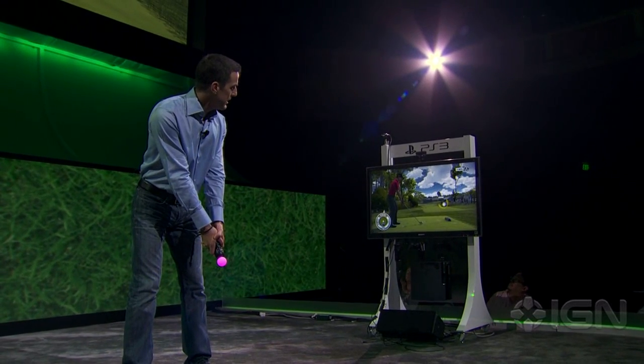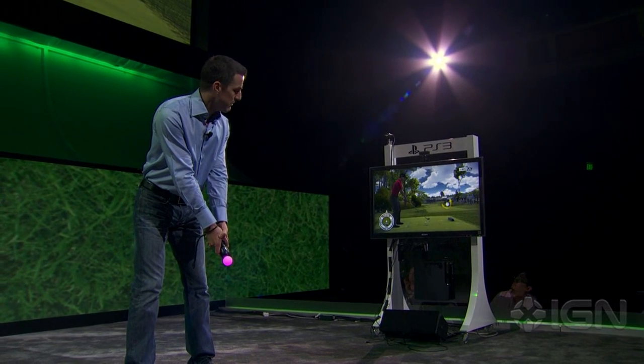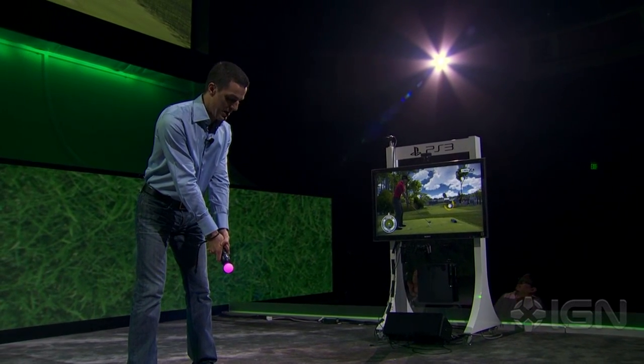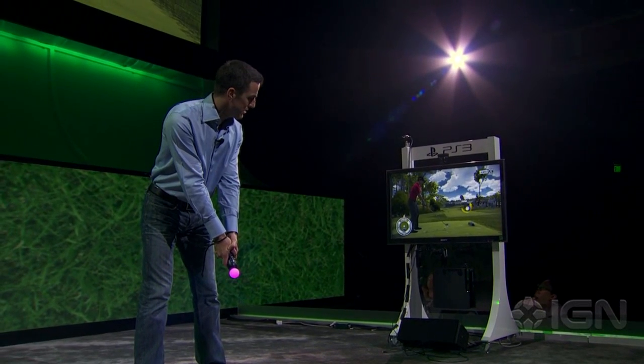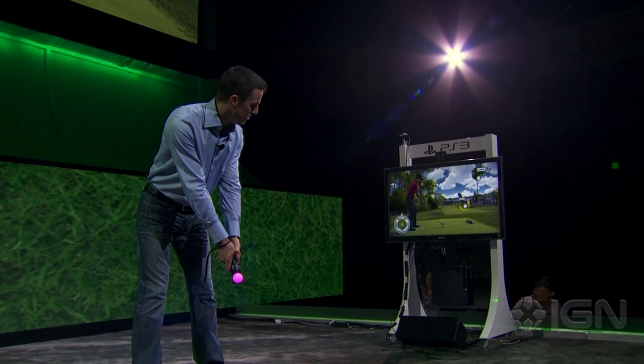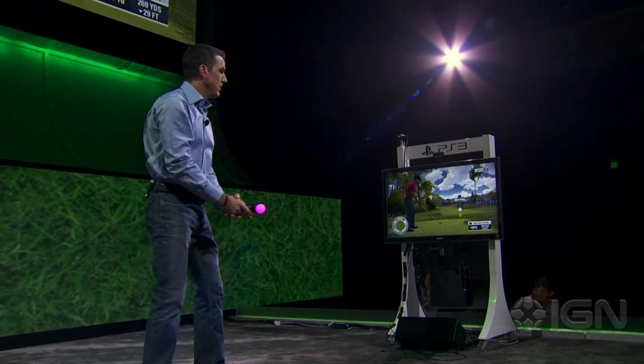I'm going to set this up here. You see I get feedback there, open the club, shut the club. I'm going to try and just do this straight up and down. Nice smooth swing. You want to play golf, they always tell you to swing smoothly and slowly. Get it down towards the ball there. Get it up. Ooh, what'd I tell you?